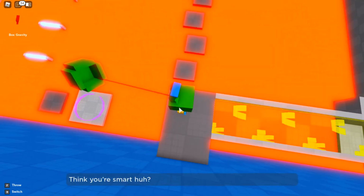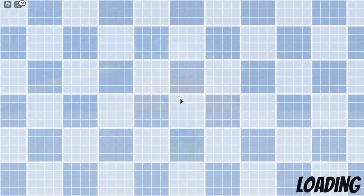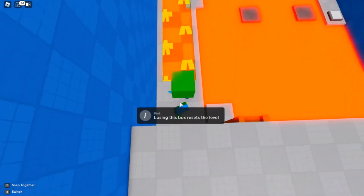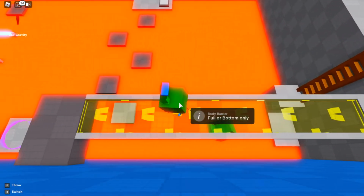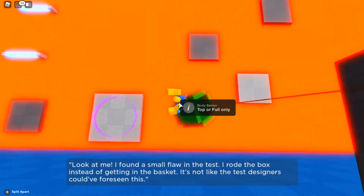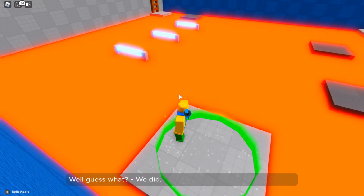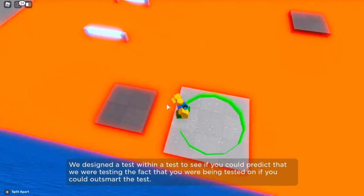Think you're smart, huh? Look at me, I found a small flaw in the test. I wrote the box instead of getting in the basket. It's not like the test designers could have foreseen this. Well, guess what? We did. We designed a test within a test to see if you could predict that we were testing the fact.